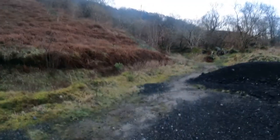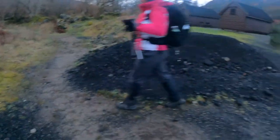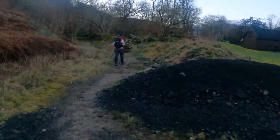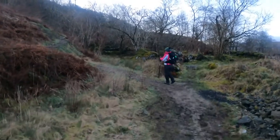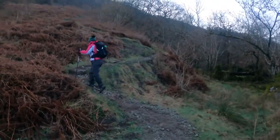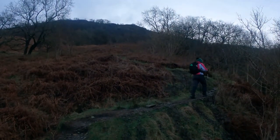And this is where we pick up the path. As soon as you come out of here, you turn right and pick up this lovely path. And this is where the steep climb begins. Right, I'll tune back in shortly, guys and girls, whoever's watching. Speak to you soon. Bye bye.